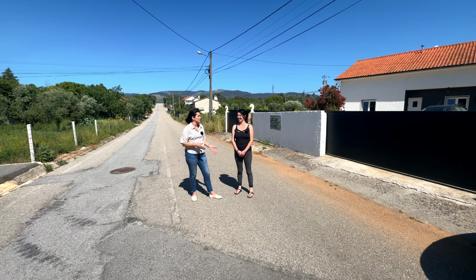Do you want to go out? Yes, that area. It's so big. We got this room here. In here you have a laundry room. Laundry and bathroom. And another bathroom with a shower. A new bathroom with shower.